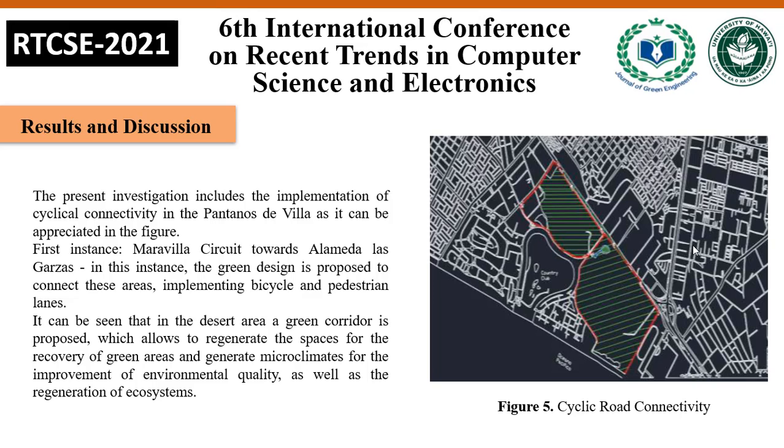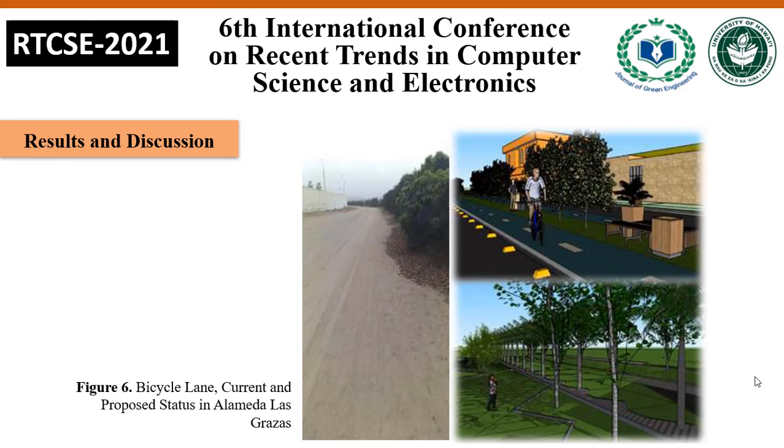It can be seen that in the desert area a green corridor is proposed, which allows to regenerate the spaces for the recovery of green areas and generate microclimates for the improvement of environmental quality, as well as the regeneration of ecosystems. In figure 6 we can see the bicycle lane and the proposal for the Alameda Las Garzas.